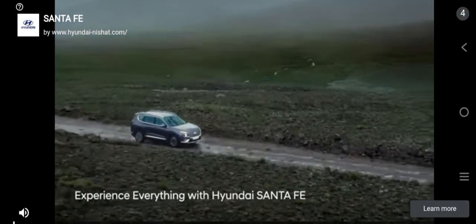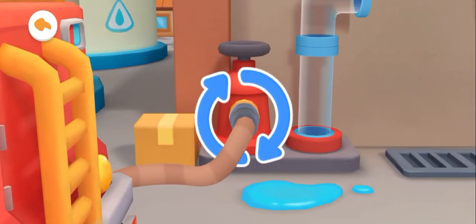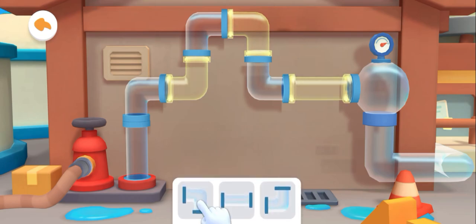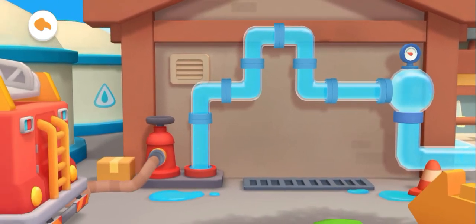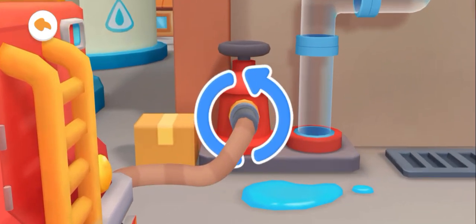Drag the hose to turn the hose to tighten it. Which of these pipes can be connected? Let's connect the pipes together. Great! Connect the rest of the pipes. Awesome! The pipes are all connected. Water is filled up. Loosen the hose.